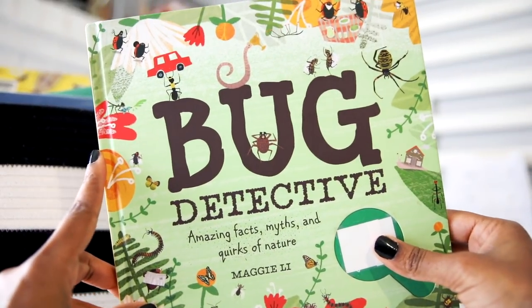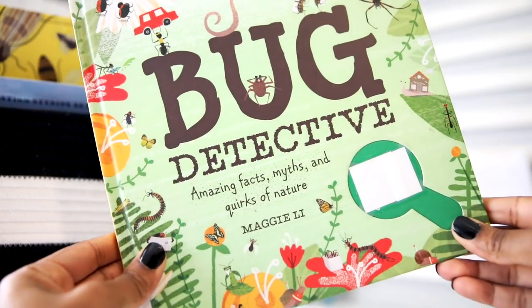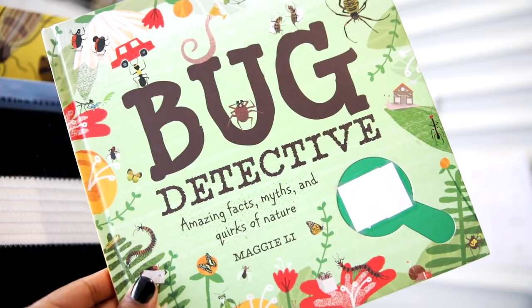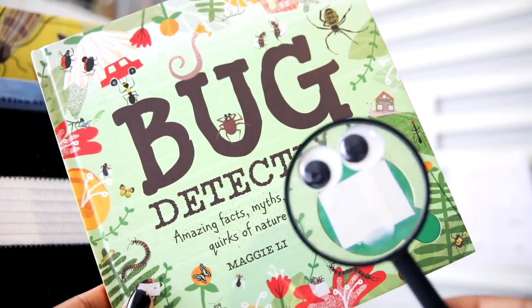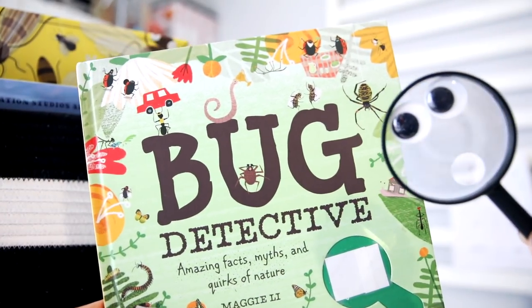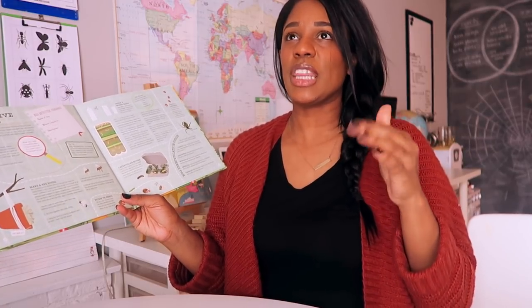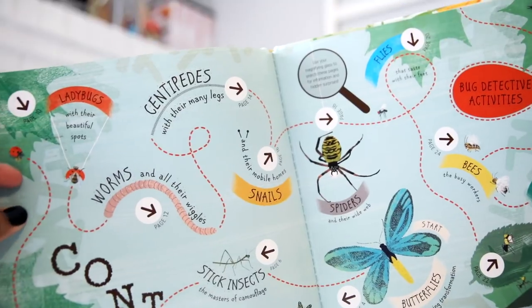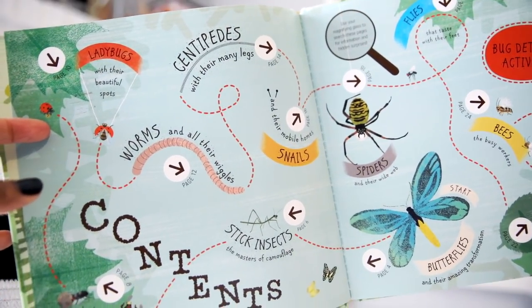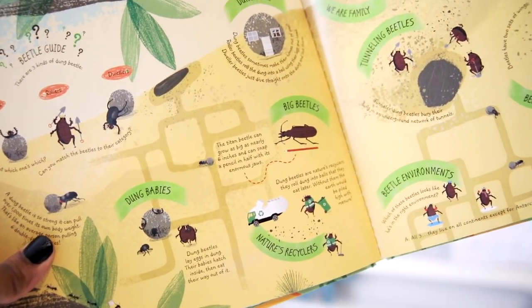The next one is another buggy book. It is Bug Detective, Amazing Facts, Myths, and Quirks of Nature. Because we got it from the library, they have this little piece here because I guess it came with a magnifying glass, but that's no big deal. We can just add our little magnifying glass to the mix and have a bit of fun with it. I like using the magnifying glass going through books like this because they just have a bunch of facts all over the page. So in order to get them to focus a bit more on the facts on the page, because there's so many, using the magnifying glass is so much fun. So it's nice to see that with this book too.